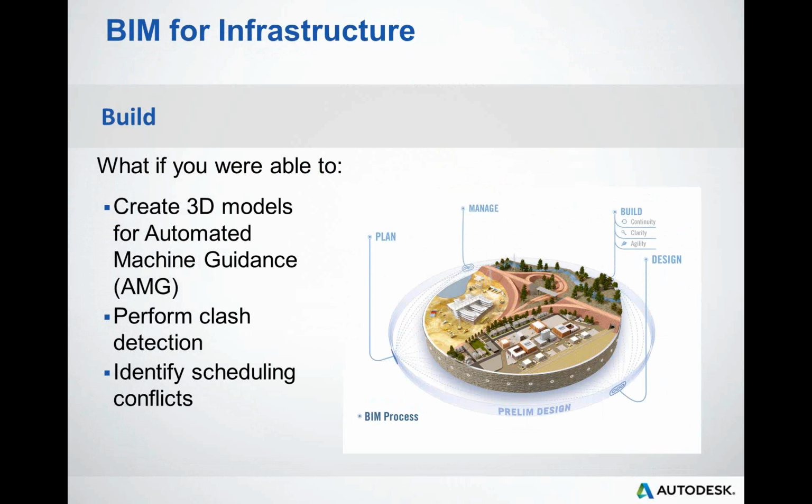We all know that coordinating with different disciplines is very important. Being able to bring together the information from the different design teams is going to help us identify clashes between electrical, water, sanitary, storm, any type of telecommunications. We want to make sure that we have these taken care of before we move any dirt, so that design changes can be made before they impact the construction schedule.